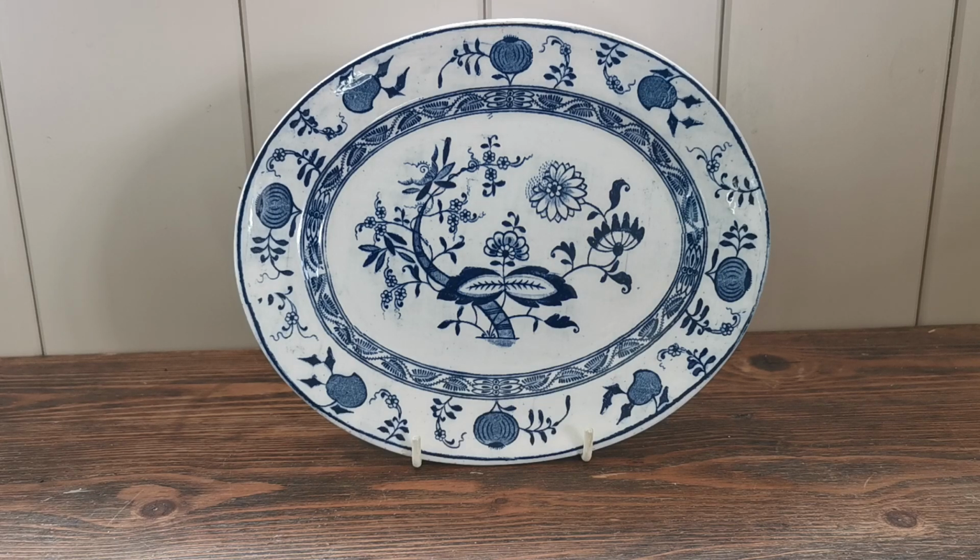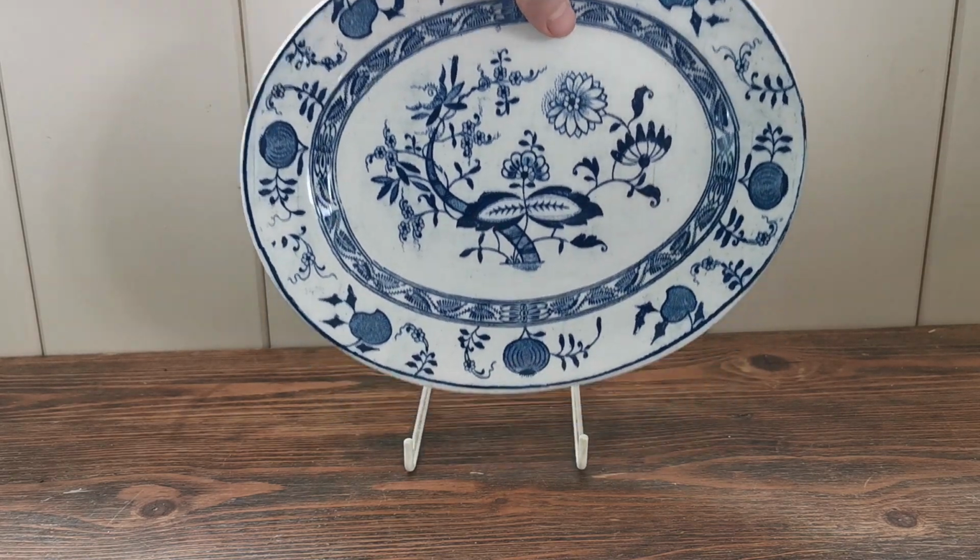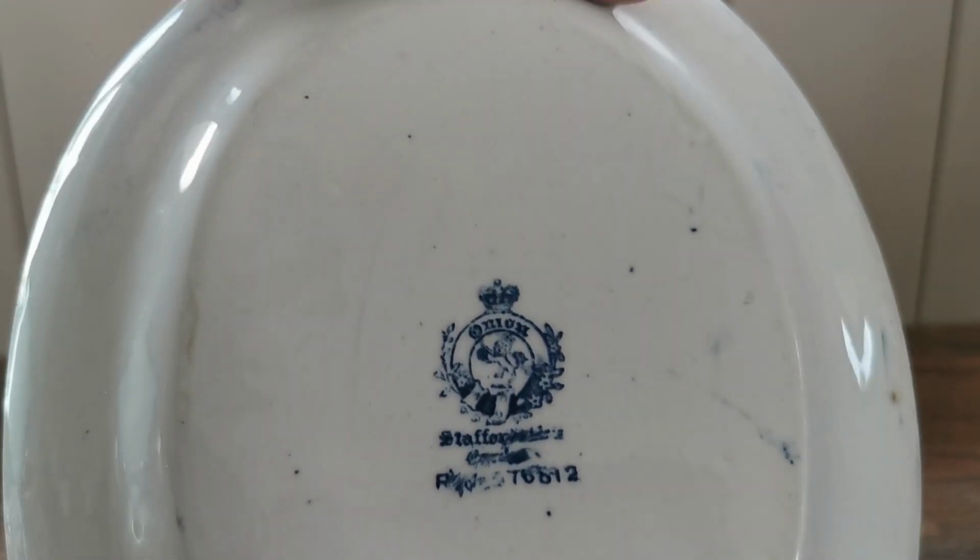Well, this little blue and white flow blue platter in onion design dates from somewhere between 1911 and 1914. It's an interesting piece because of the China marks on it, because a lot of research has been done on who was producing these pieces, and nobody can be absolutely certain. The China mark definitely looks like one which was being used up until around 1870, 1880. But there's no record of the factory still being in production around this period. And we know it's from 1911 or after 1911 because of the RD marks.